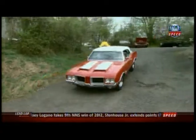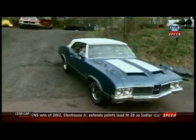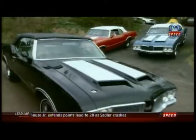At this auction, we're going to have three 442 convertibles, which we usually don't do at the same show. But we'll see what happens.